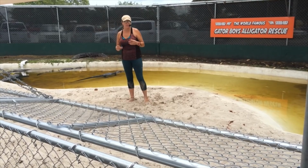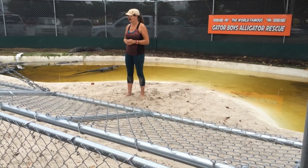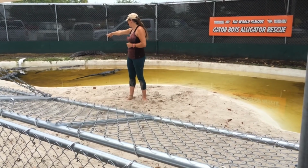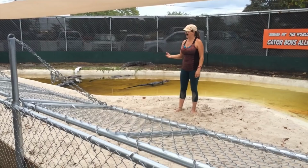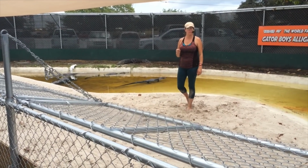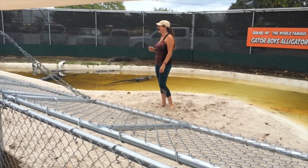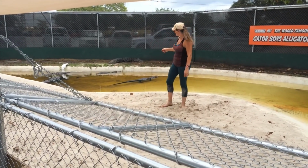Now, keep in mind, females won't get any bigger than about 9 feet. So if you see a really large alligator out there in the wild, like that big boy right there facing everyone, you're going to assume that's a boy because of his size. He can get upwards of 15 feet. But the largest recorded male alligator was actually 19 feet long. That's huge. Our biggest boy in here is close to 11 foot.